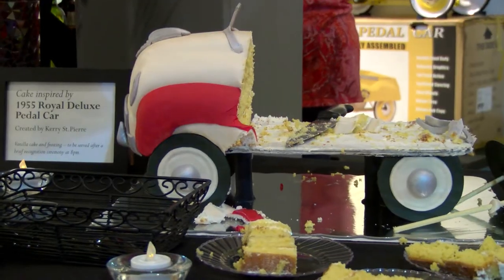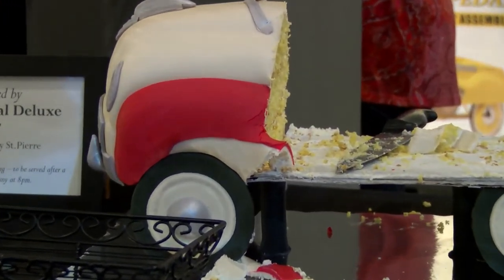There's one thing I want to do before I introduce Chuck, and that is to thank Carrie St. Pierre for creating that amazing cake patterned after the Royal Deluxe 1955 pedal car. We're going to let John Holiver cut it, and we can all enjoy. So thank you so much. I'd like to introduce Chuck Tramontana.